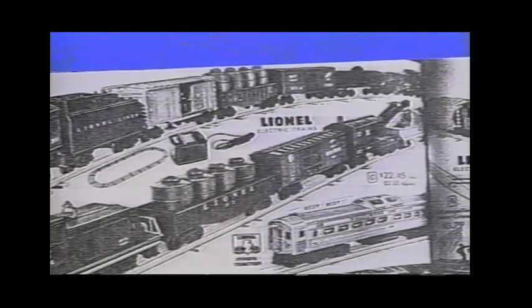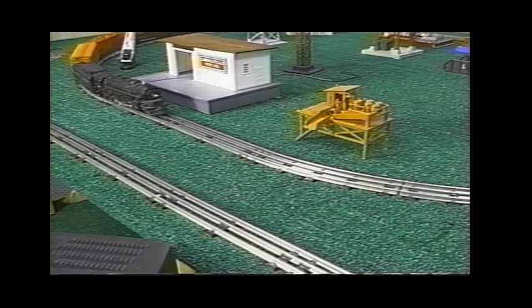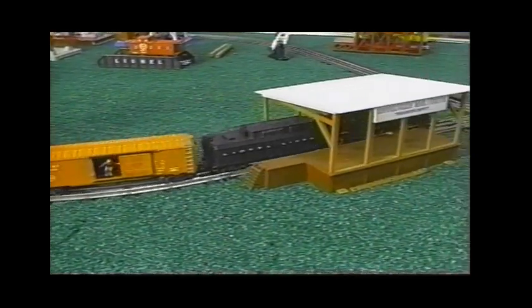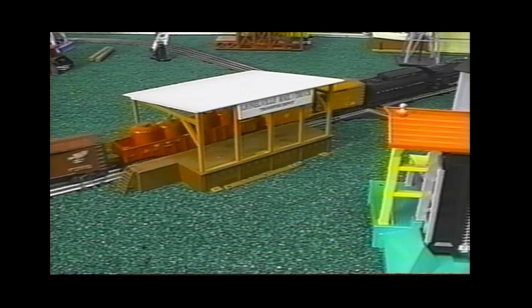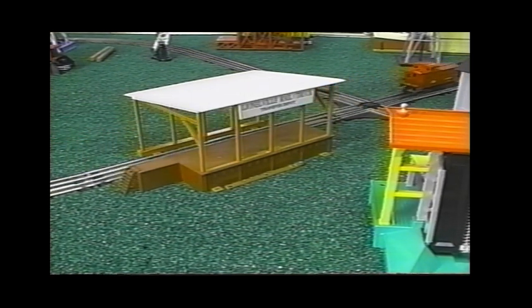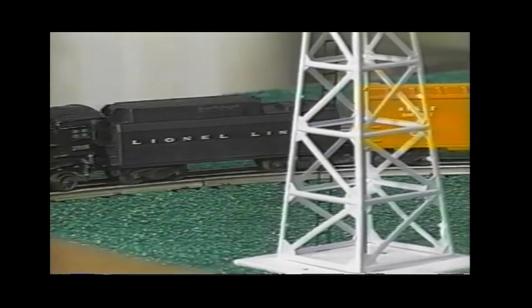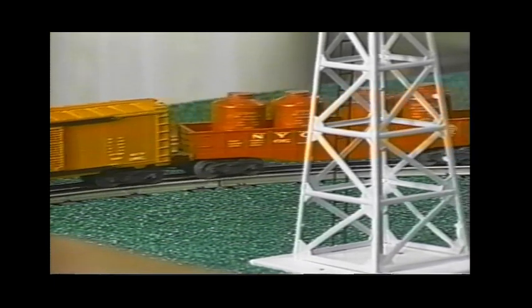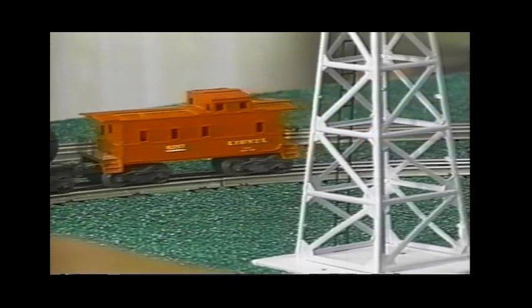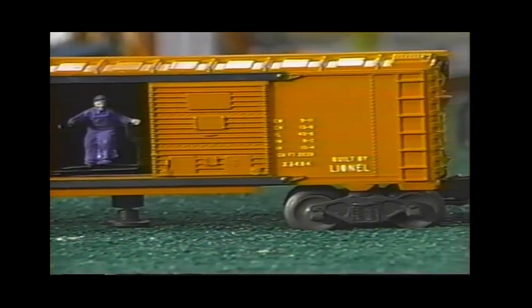As shown in the 1956 Sears Christmas catalog, the set included a 2016 steam locomotive, 6026W whistle tender, 3484-25 operating boxcar, 6562-25 canister car, 6464-350 MKT boxcar, 6025 tank car, and 6257-50 caboose. Of interest is the Santa Fe operating boxcar was reissued.